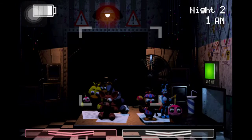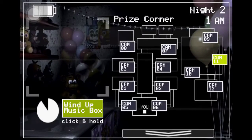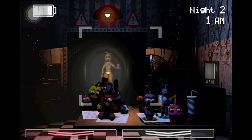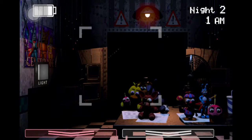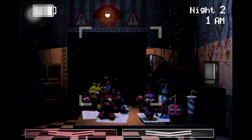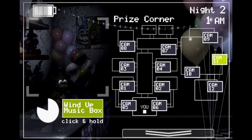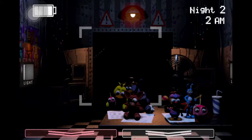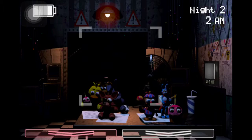There you guys go. Night 2. Phone call. Foxy will be introduced for you guys who haven't seen it yet. Just saw Mangle in that room. Balloon Boy. I'm spazzing out at Night 2 already. If you guys can see though, I did get a couple more little plushy toys there. Yeah, I have continued on the customized side.